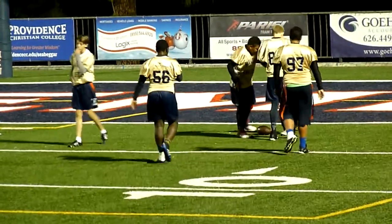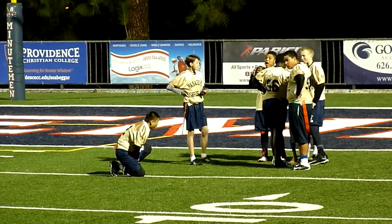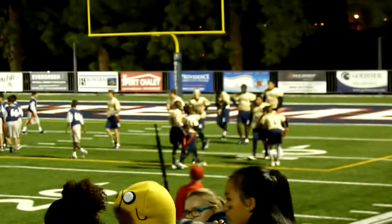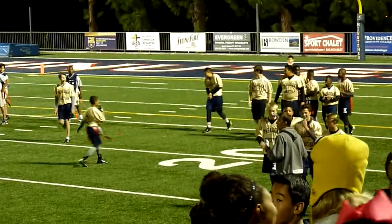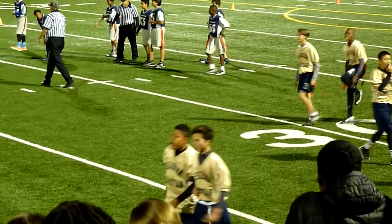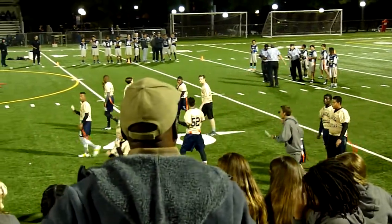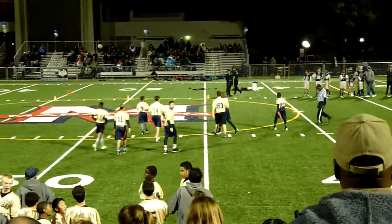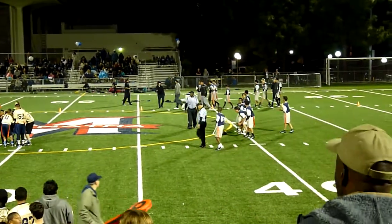And there is a late penalty flag on the play. A late penalty flag has been thrown. Let's see what the infraction may be. It was clearly after he crossed the goal line. Appears to be against the Cougars. And it is. But what's the call? Appears to be a block in the back against the Cougars, nullifying a touchdown.